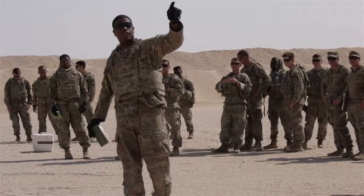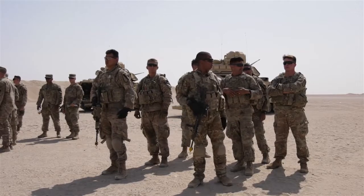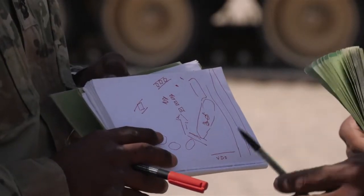Recently, soldiers of the 112th Cavalry Regiment participated in a live fire exercise on Camp Buehring, Kuwait. A three-week exercise on Udairi Range near Camp Buehring, Kuwait, meant the end of a tour for Charlie Company, 1st Battalion, 112th Cavalry Regiment.